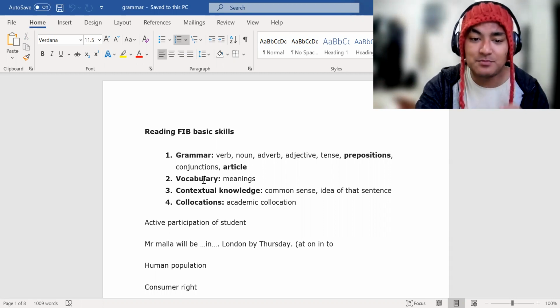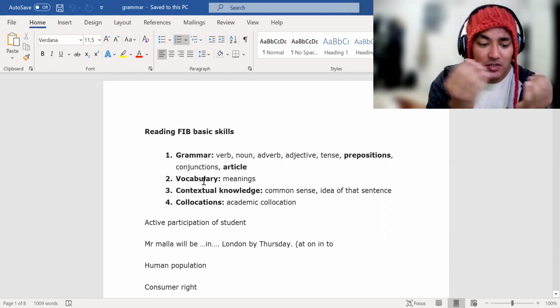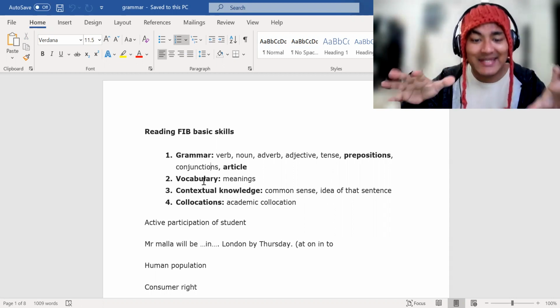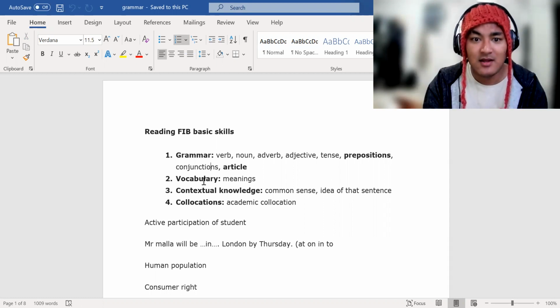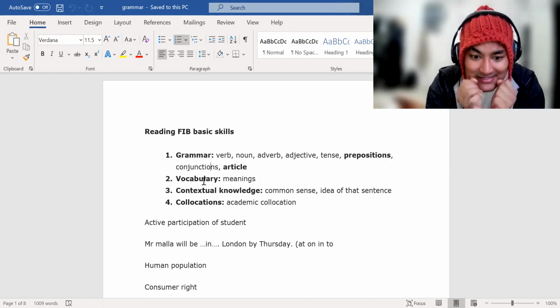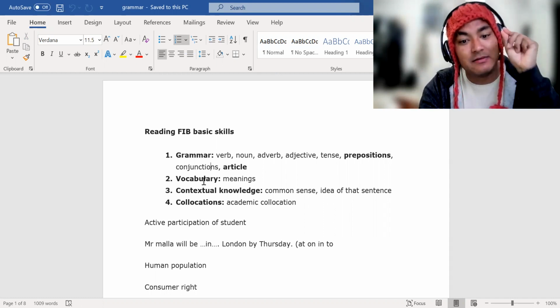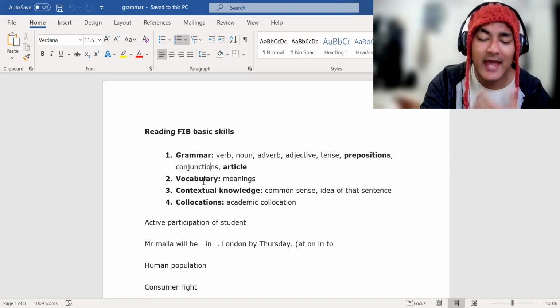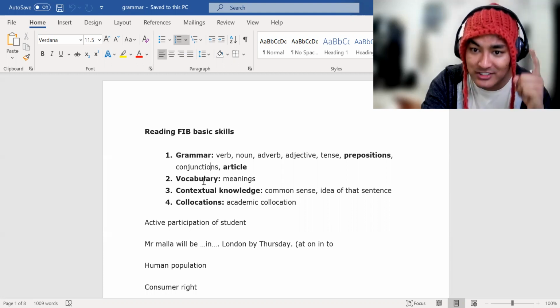The third and the most important is contextual knowledge. It is the common sense or the idea of that sentence. When you read the fill in the blanks, you have to read the full sentence and get the idea of what's going on in that sentence. What is the sentence talking about? Find the idea, get the common sense of that sentence, and then think which option is the best option for this sentence with this meaning. That's contextual knowledge, and we solve most of the fill in the blanks using contextual knowledge. So in that case, you have to use your common sense.